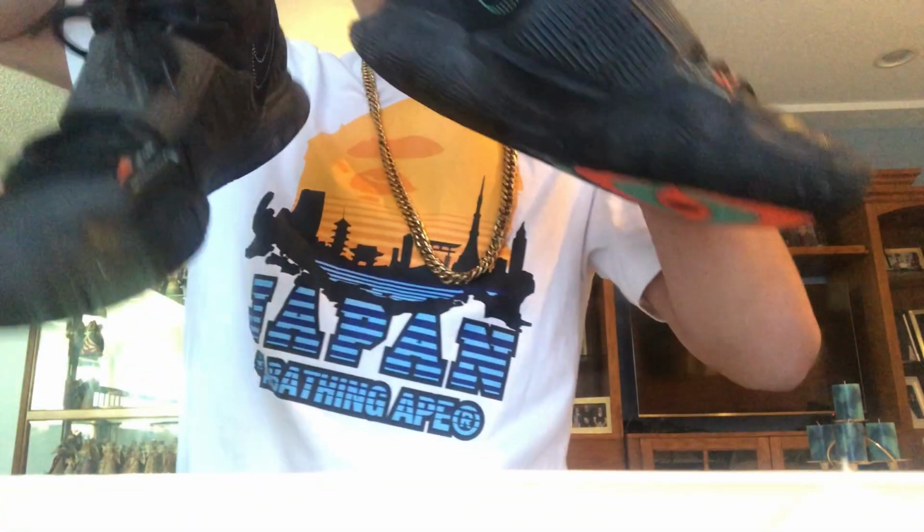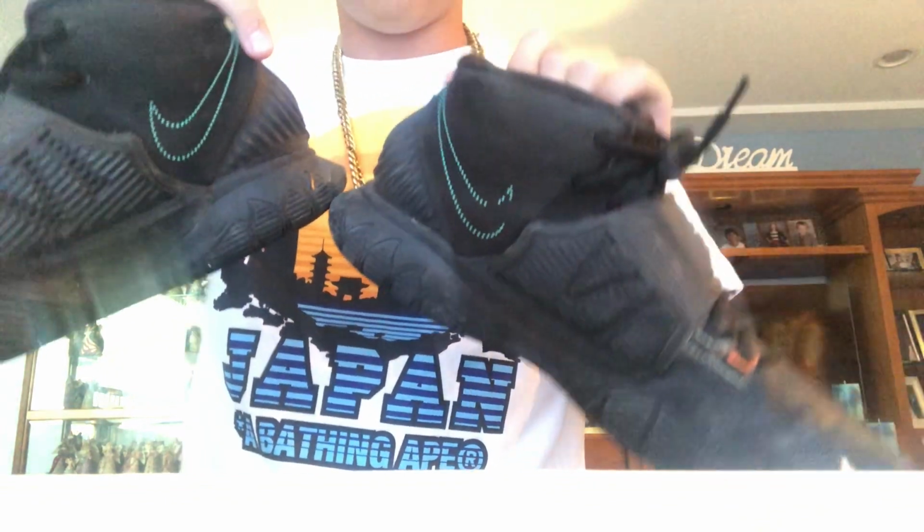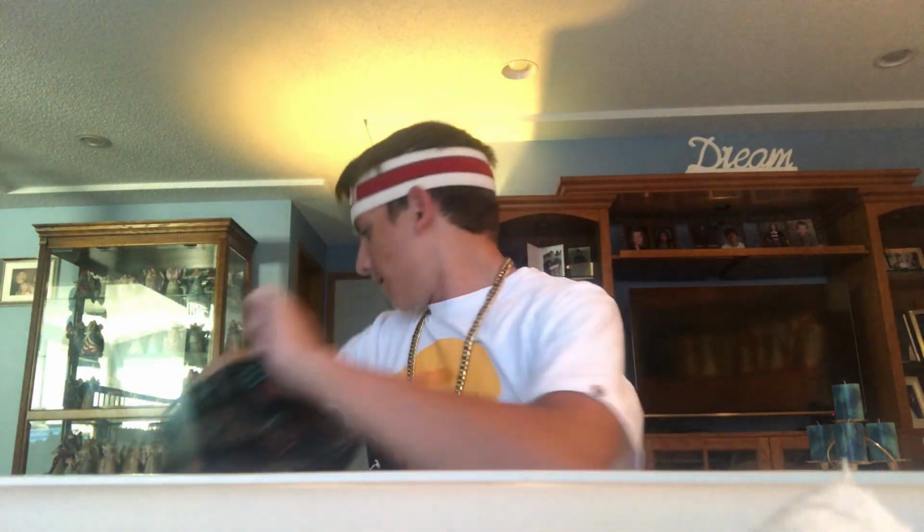Next pair I got are these Kyrie basketball shoes. As I said before, most of my shoe collection is basketball shoes, since I just wear them around. I play a lot of basketball, so once again, Illuminati stuff on there. VI, which is 6. IV would be 4. Oh, no Roman numerals because of GTA, guys. Only reason.